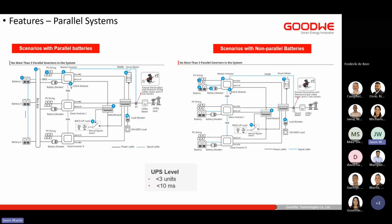On the right-hand side, we will have our non-parallel batteries. This is if you have got one inverter installed and in a year's time you want to add a second and then a third inverter, you can do this and just separate your battery banks. It is possible. One of the features that GoodWe does allow is that you can have different battery makes and models per inverter. So long as the capacities are the same, the inverters will run in parallel as well. So you could have a Solar MD battery on the first inverter, and in the second inverter a BYD, and in the third inverter a GoodWe battery. So long as the capacities are the same, the paralleling will work.